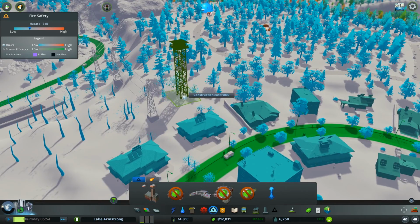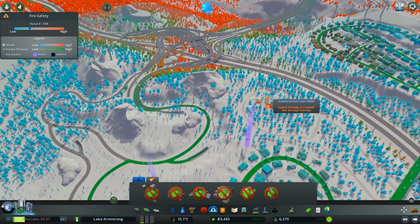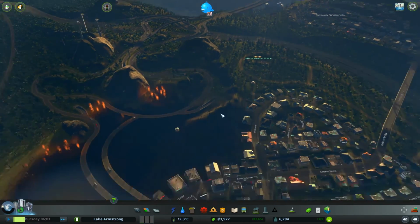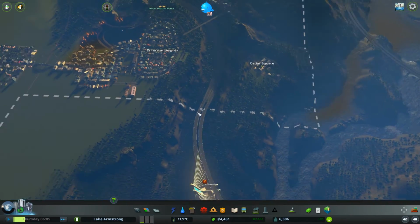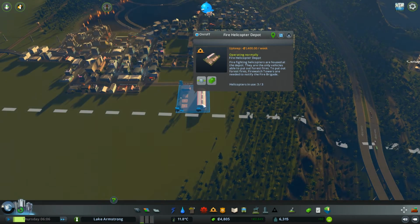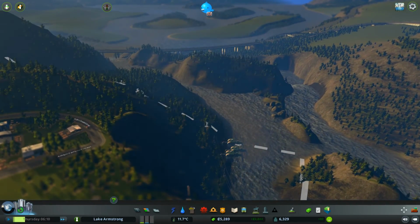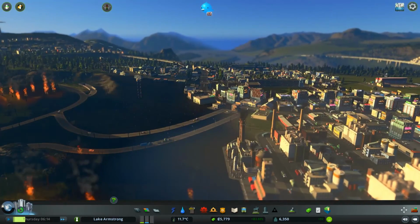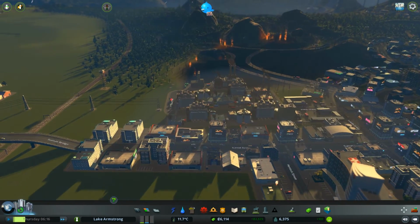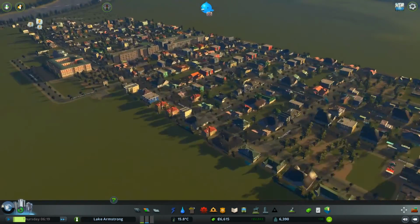Let's get some more of these towers up. I'm surprised we haven't had any other disasters. I do have random disasters on. So you wonder what the helicopters were doing. They went over here, I guess, were they picking up water? Okay.